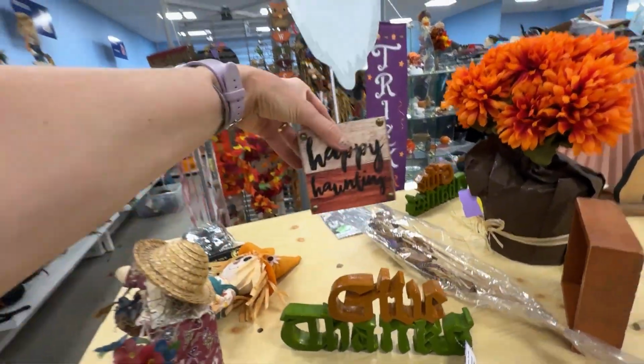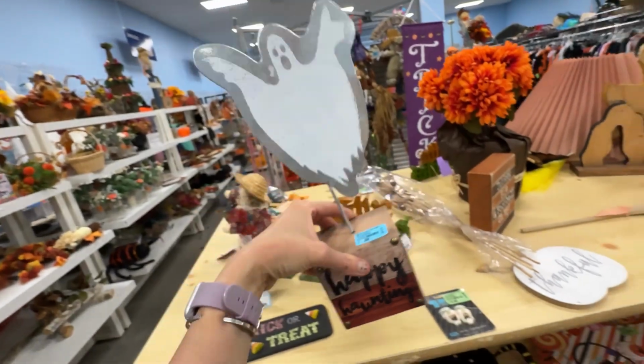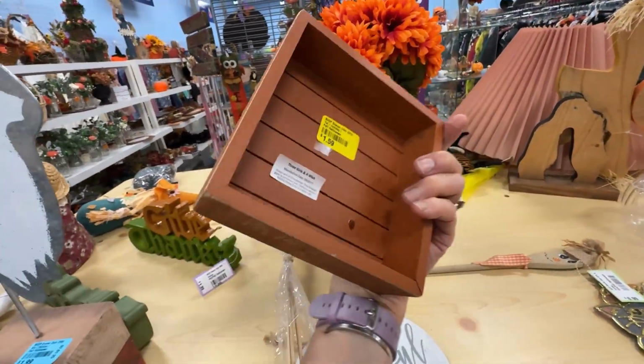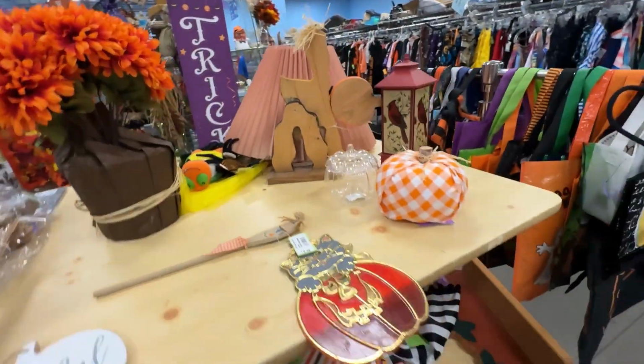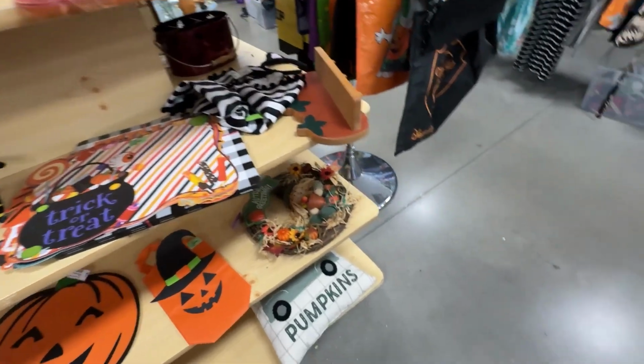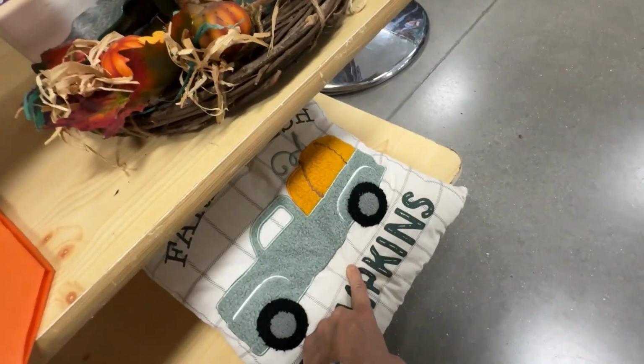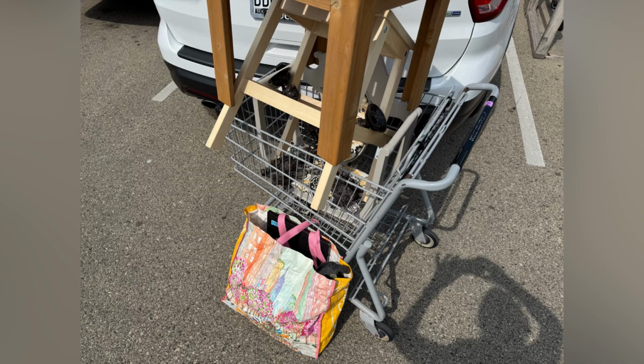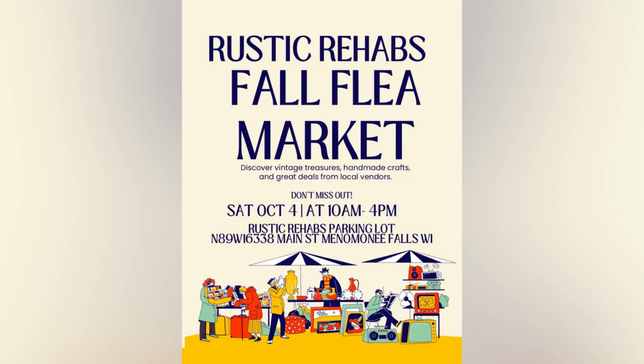I only ended up spending about 45 bucks at this thrift store, but I got some really good stuff. And then I was off to spend a bunch more on floral and other decor to fill up the shop for fall. So we'll be releasing that throughout this week as we get ready to host our first flea market on the first weekend of October.